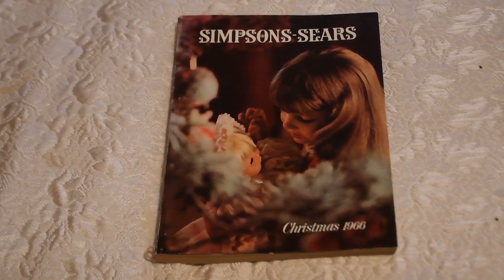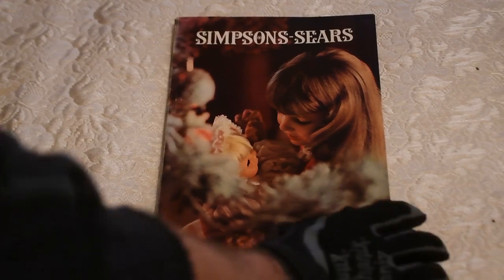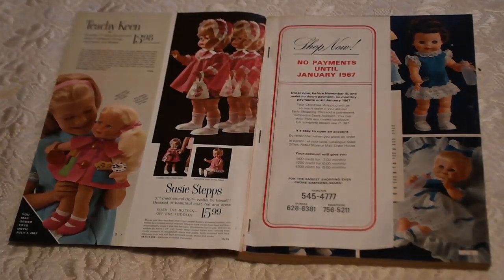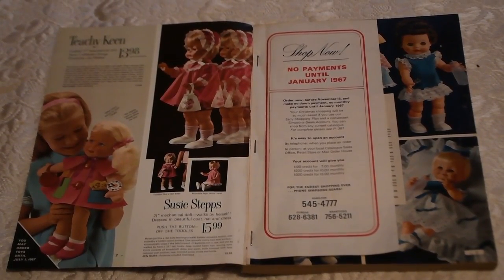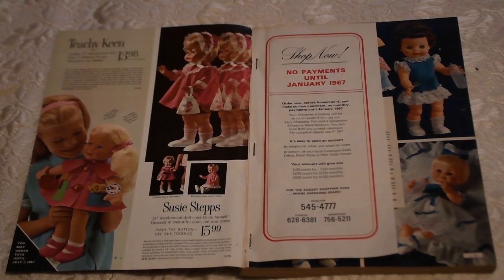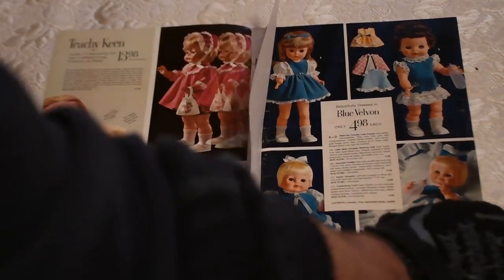And then I'm going to just start flipping through pages at random, all right? And let's see what we got in 1966. First page, Teachy Keen, a cuddly 17-inch educational doll. She says 11 different things, and it's an exclusive by Mattel. And it's $13.98. All right, moving on.